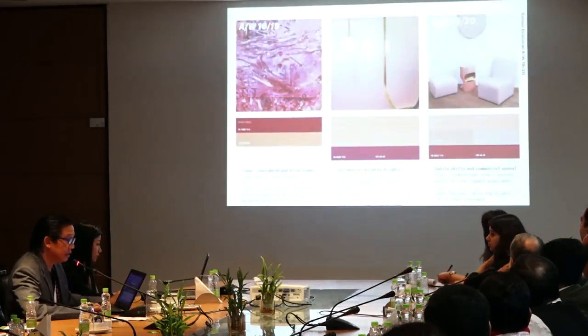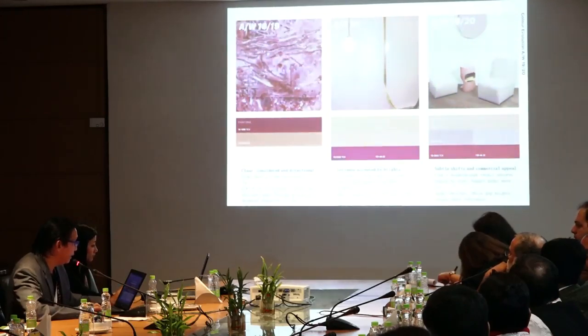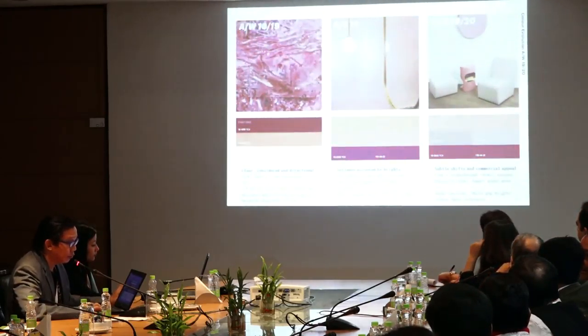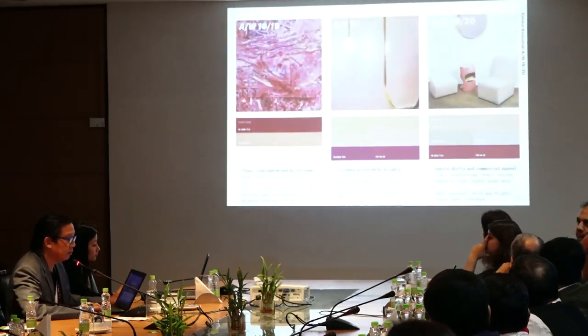Taupe is a color that is a combination between beige and cream. And then put a little bit of tint. That's a very, very delicate color. But it's a very, very good color for homes. It's because it's a popular color.